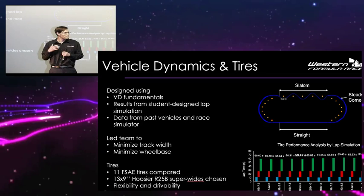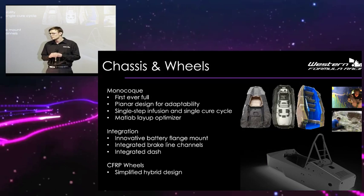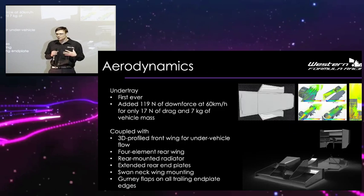Yeah, so moving forward from there. The chassis, we have for the first time ever a full monocoque, which was done in a single cure cycle. And on top of that, we have an opening for the battery box, which is pretty awesome as well. And we have an integrated dash. We've also continued our development with carbon fiber reinforced polymer wheels. On aerodynamics, we make 40% more downforce, which we think is pretty awesome. We have our first ever under tray, and it's coupled with gurney flaps, which are pretty great.